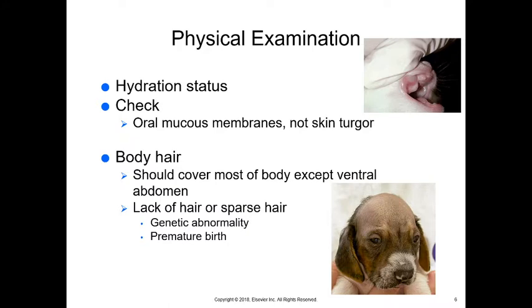So when we do a physical exam on these guys, again, we're going to use that special equipment. We're going to check their hydration status. We can't check their skin turgor. Now, normally when we check hydration status on a physical exam, we may pinch the skin and make sure it snaps back into place. That doesn't work with these guys. The elasticity, the fat in their skin isn't the same as it would be as they get a little bit older. So we want to check their oral mucous membranes, make sure that they've got some moisture on their mucous membranes.